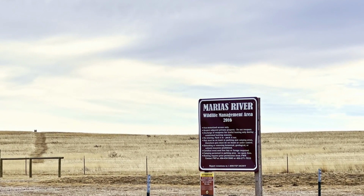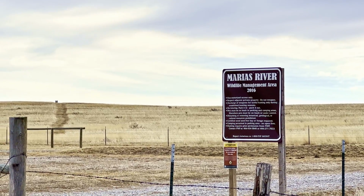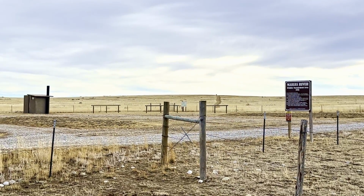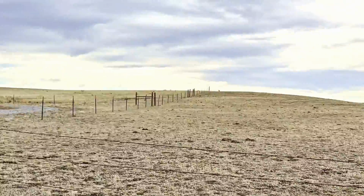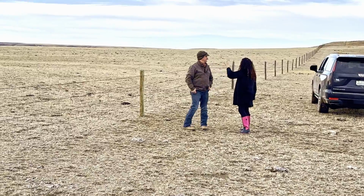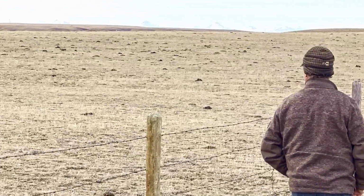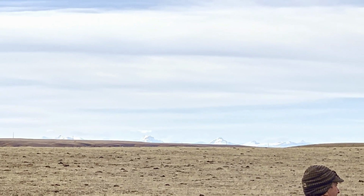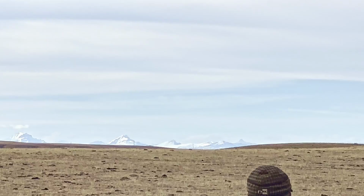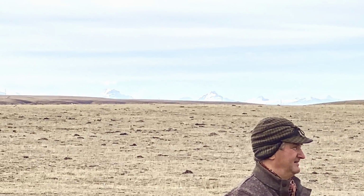We actually have keys to the gates. If someone gets in there, we can go in there. Oh, that's a bonus. That's nice. So this is the state lease here. Right, this is part of it. The management area starts that way. Okay. There's no conservation easement on this, so you could put it in conservation easement if you wanted the tax savings, which is a bonus too. So, water everywhere.